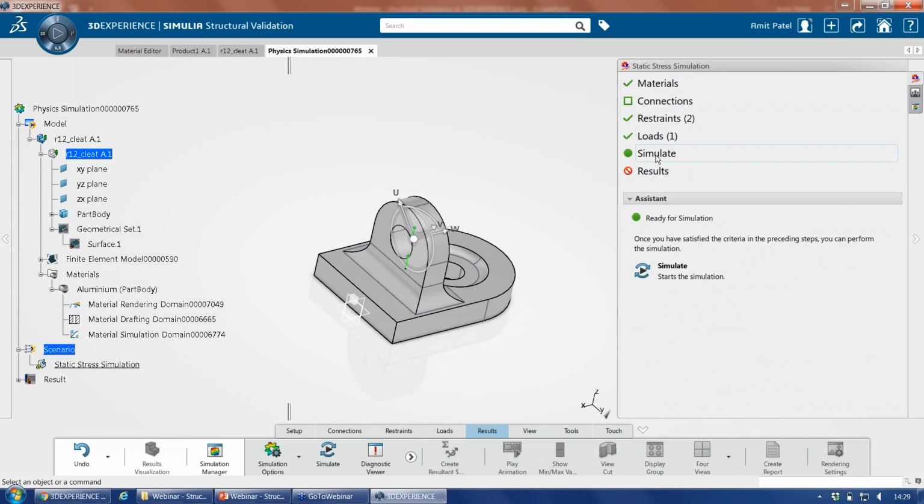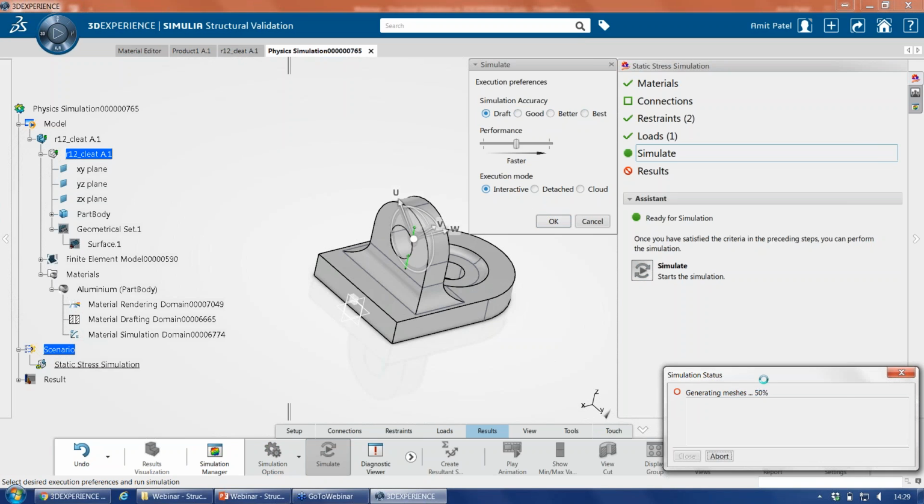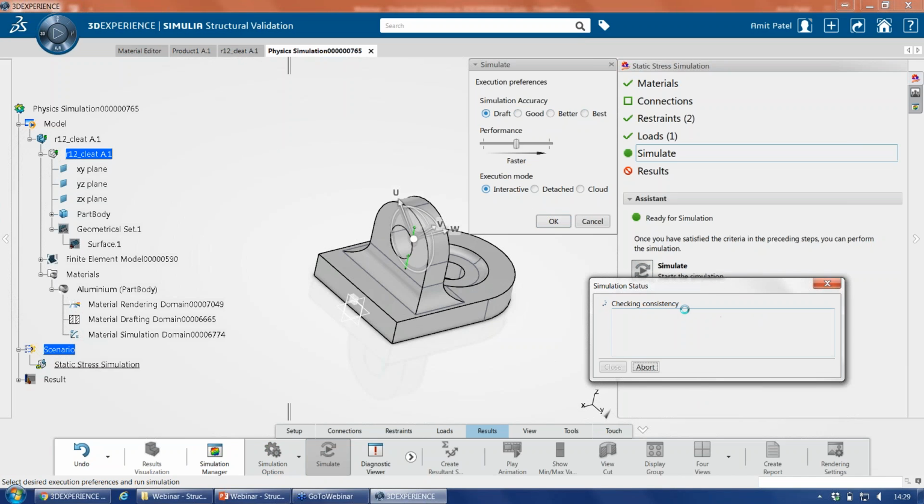So I've got my load, got my restraints. It now says ready for simulation. So all I would do is go to results, select simulate. Now here is where it determines what's going on with your mesh. At designer level, we're not really interested in the mesh size, so we can say whether it's draft, good, better, best. That automatically defines the simulation accuracy, and the way it does that is it refines the mesh. Draft will be quite a coarse mesh, and as we go on to best, it will be more of a fine mesh. So let's just do draft for the sake of this. Okay. Now you can see it's just checking my simulation model.